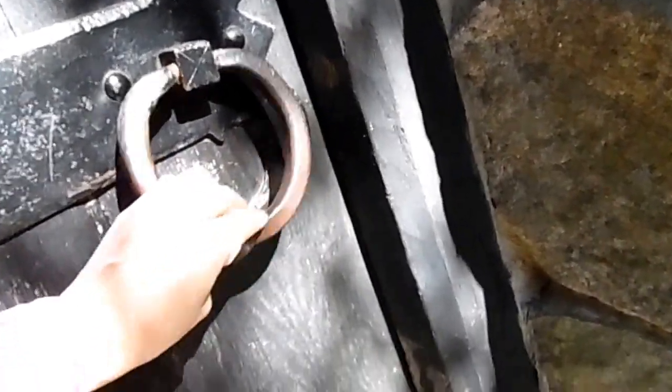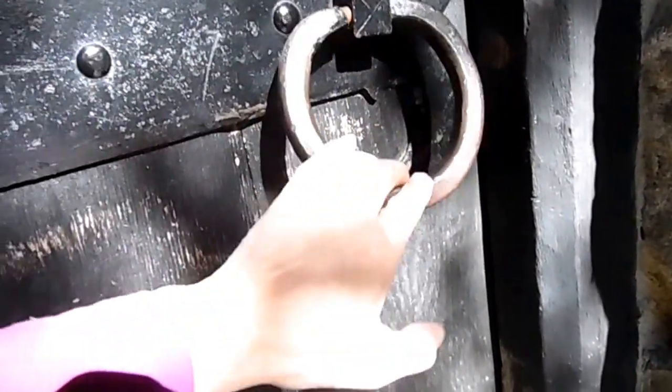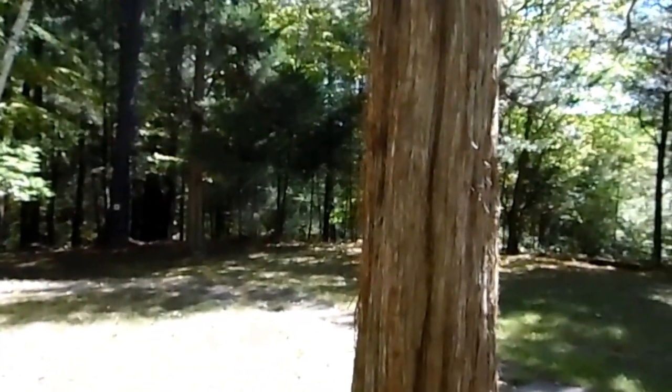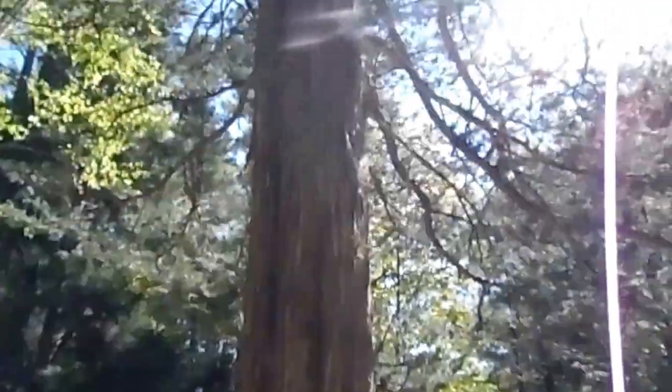Look at the stonework on this place. Check it out. It used to be a big door knocker on here. See if it's still on here. Oh, the door knocker's gone. Used to be a big door knocker on here. We used to clang it. Just like that. Maybe it was the handle and I just thought it was a door knocker when I was a kid. Very cool.